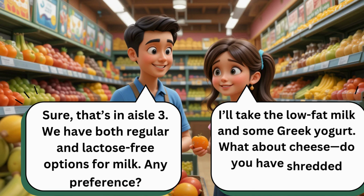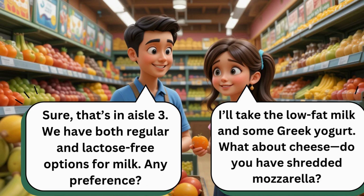Sure, that's in aisle 3. We have both regular and lactose-free options for milk. Any preference? I'll take the low-fat milk and some Greek yogurt. What about cheese? Do you have shredded mozzarella?